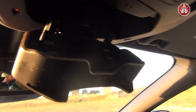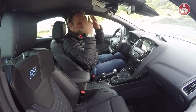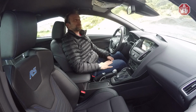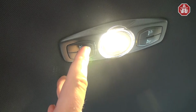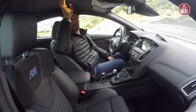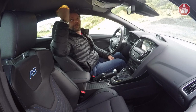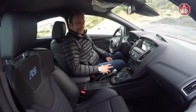Here we got another compartment for shades or glasses. It's pretty tiny, so if you have big Ray-Bans, poser Ray-Bans, they won't fit in here, but at least you have a compartment. We got handles on all four doors. And here's the entry light as well as the reading light for the passenger and the driver, or the other way around. And this is really witchcraft and technology for me. They use one spot for both reading lights and it works. Fascinating. Really cool.